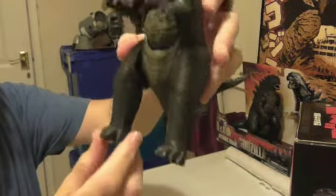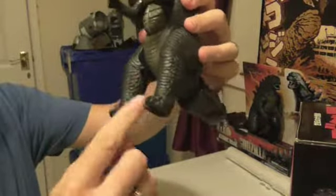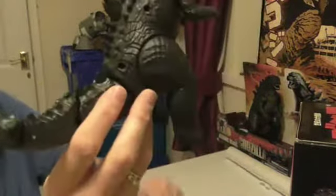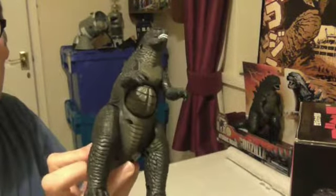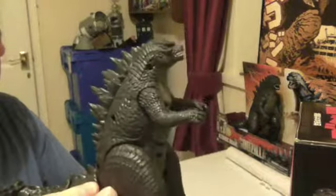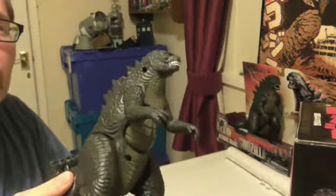Even in the film it looks very strange when he's walking about. I'm not saying he should have big kippers, but they are very small. These ones you can pick up now for about 5-6 quid. It's quite a nice little Godzilla type, very basic. You can see why they didn't sell when they were full price.